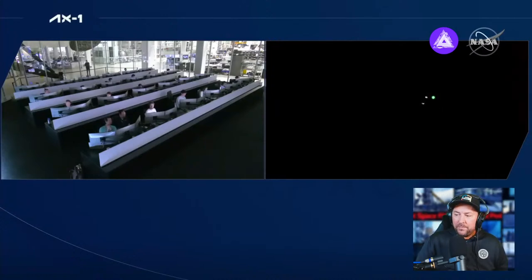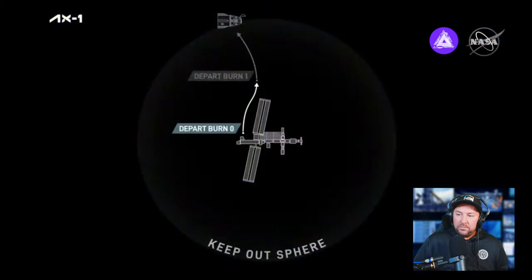That'll be depart burn one, which will send the crew out of the keep-out sphere, a 200-meter zone around the International Space Station with its own set of flight rules. It'll continue to coast outside of the keep-out sphere after depart burn one to the approach ellipsoid, about a kilometer away.